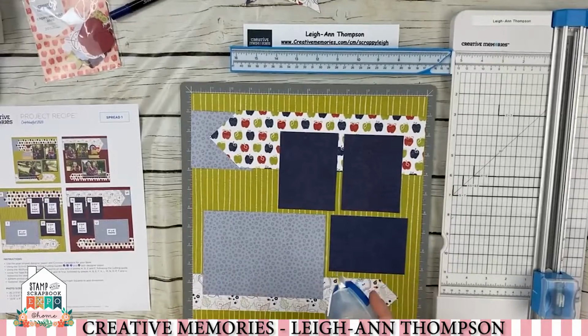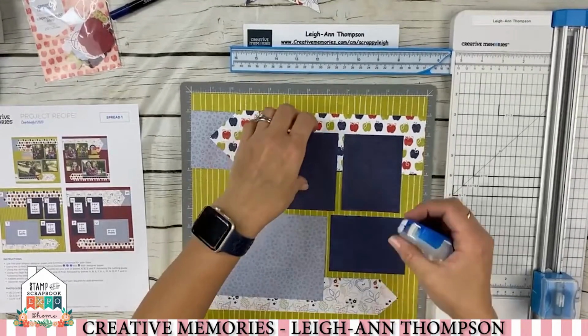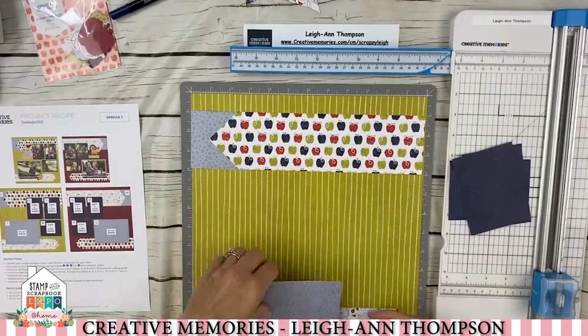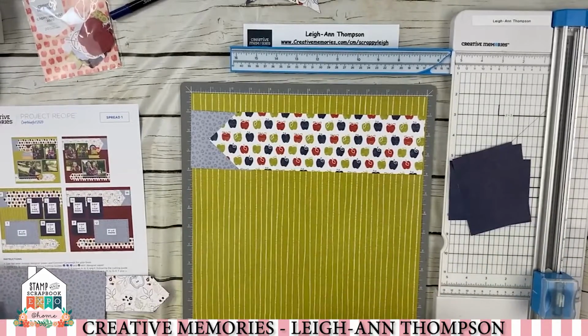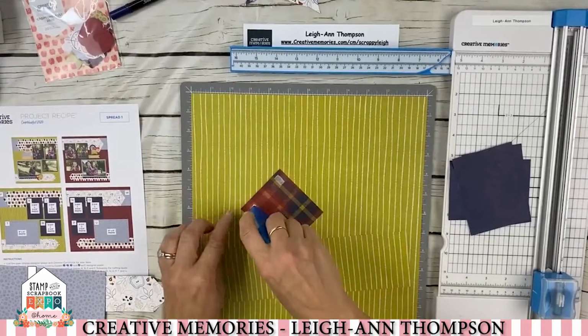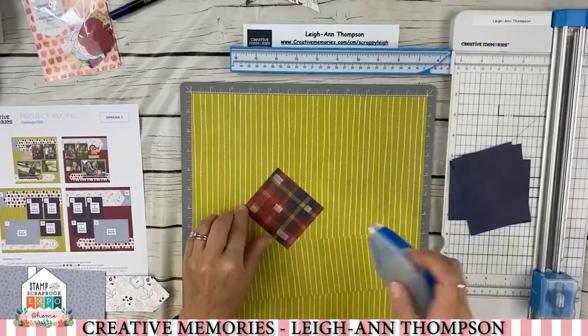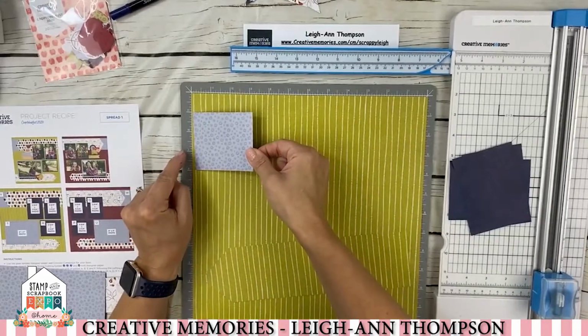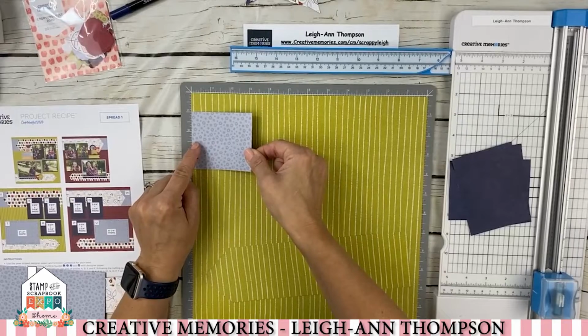I love our fantastic little tape runner, which gets some tiny pieces, but it also will take care of the big pieces, and it's a nice permanent photo quality glue that doesn't ruin your photos. So I'm going to just start gluing them down. So the first thing's going to be that fun 3 1/4 by 3 square. Again, I'm just lining up at my 1-inch mark.